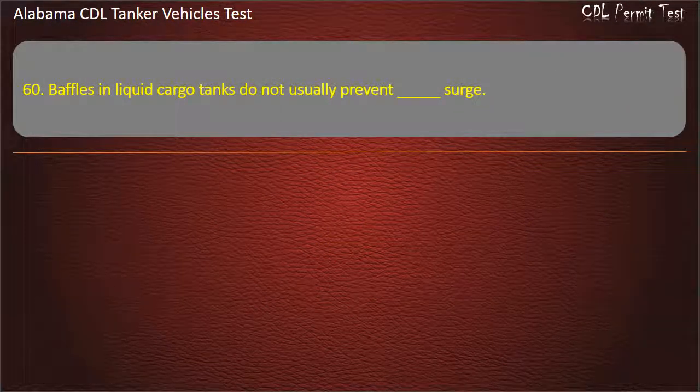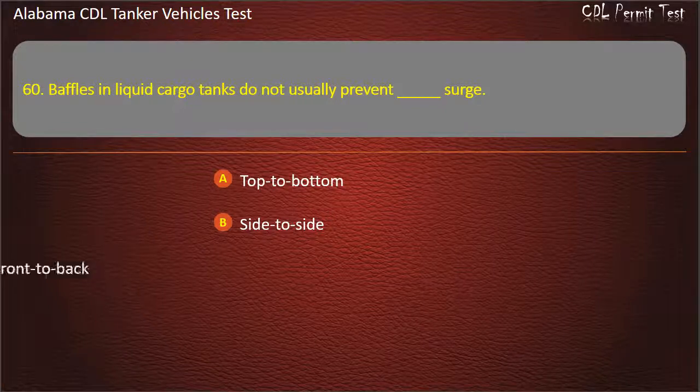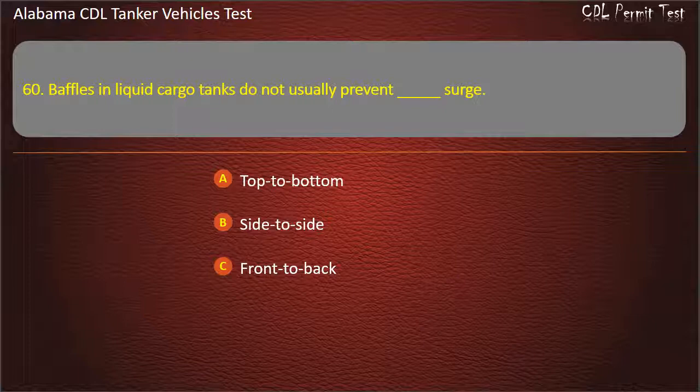Question 60. Baffles in liquid cargo tanks do not usually prevent surge. Top to bottom. Side to side. Front to back. Answer. Side to side.